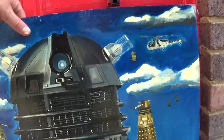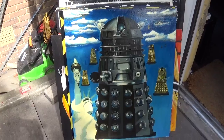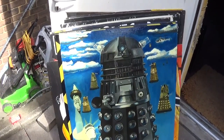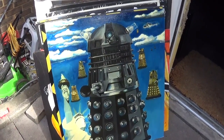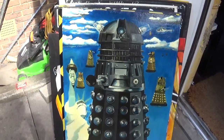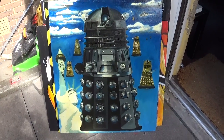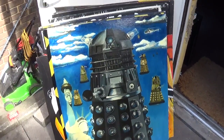Partly because I just got fed up with it, if I'm really honest. I just got fed up with painting it. Oh dear. By the time I'd finished the Dalek and got around to the old Statue of Liberty, I was like, oh god, this painting's doing my head in, I've had enough. So I didn't finish it. Kind of wish I had now, really, but hey ho, never mind. Sometimes these things can work out for the right thing.